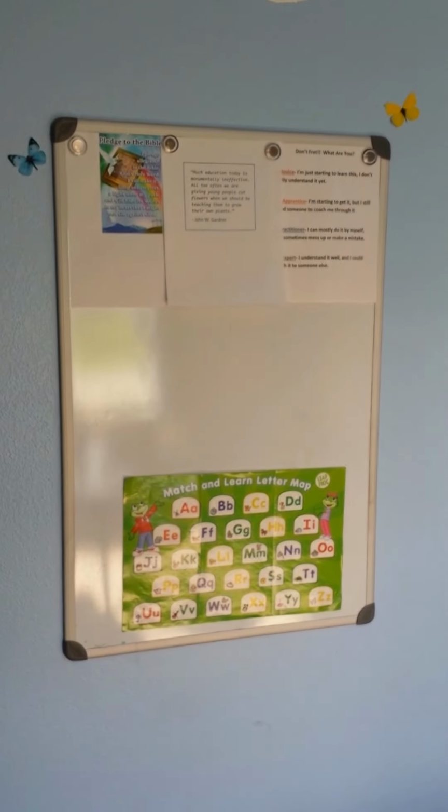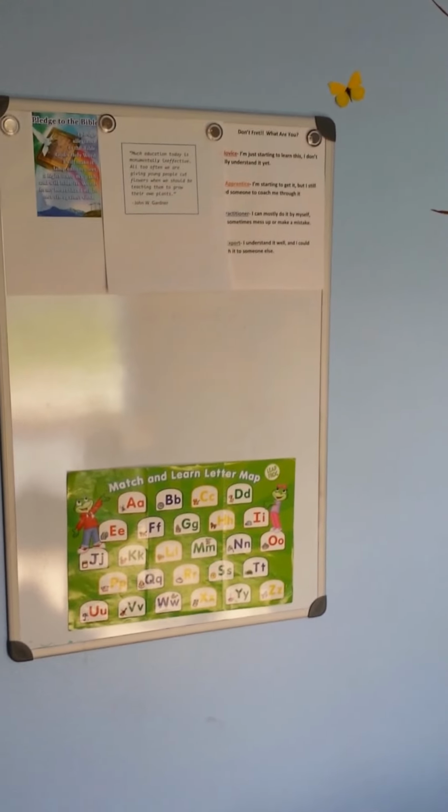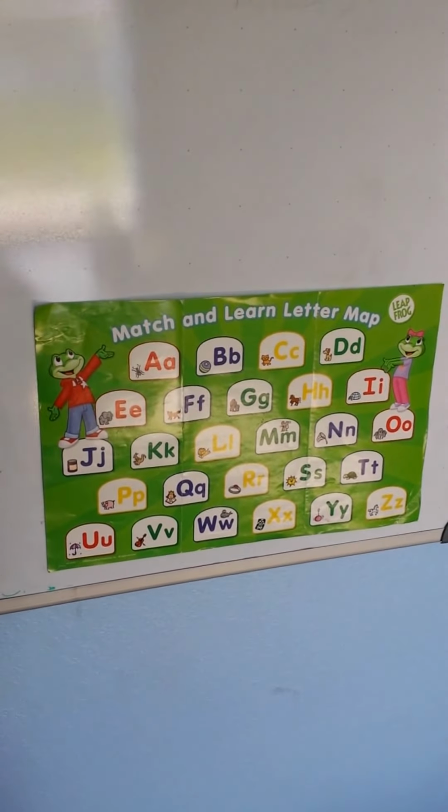Over here is a whiteboard. This was our first whiteboard. It was a big purchase at the time. We basically just use it for quick math facts, leaving little notes, pinning up any fun little quotes we read or anything. This little chart is from Leapfrog, and I highly recommend it.